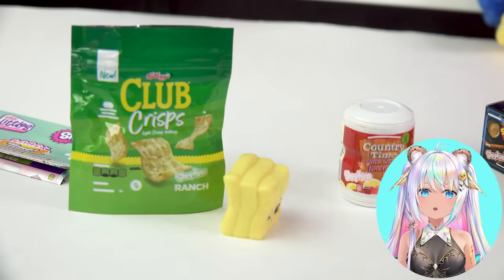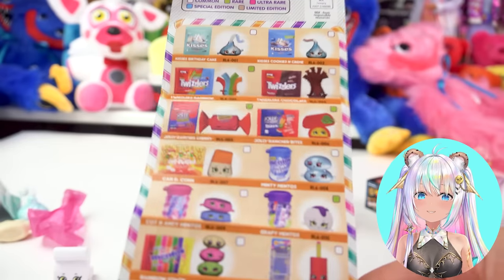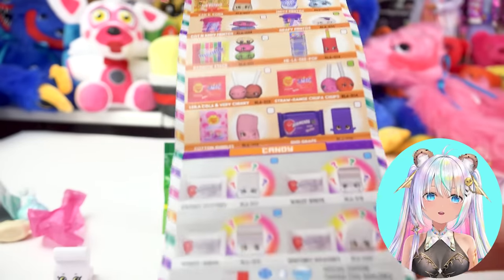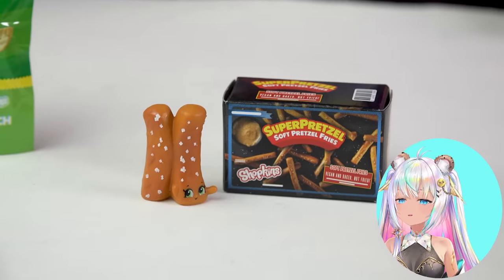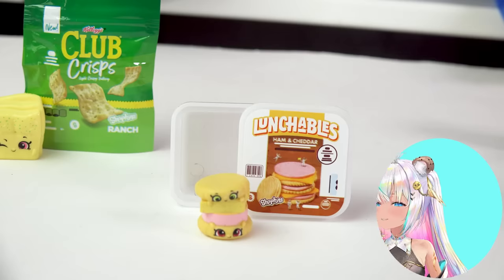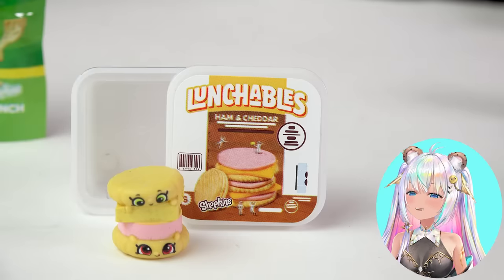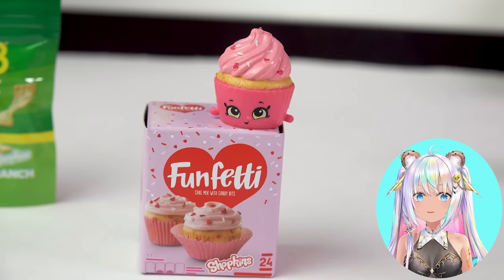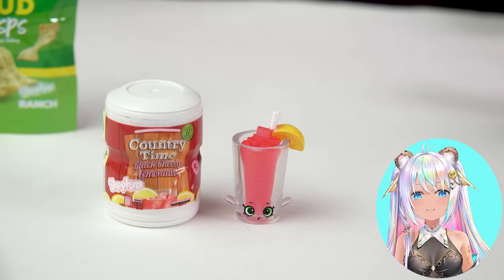Look at all the different layers of the Club Crisps. Oh, good. There's the checklist. All right, what do we got? Now we can identify which ones were in this snack cart. So this one is Chloe Club Crisps, Felix Pretzel Fries. Oh, one of the Shopkins doesn't have a face on one of the fries, but he looks really salty. You guys, this one, it's a ham and cheddar Lunchable, and their name is Ham and Ched. We've got Candy Hearts Cupcake, Tony Tiger Paws, Kisses Birthday Cake, Thirsty, how about a Cherry Nice Lemonade?